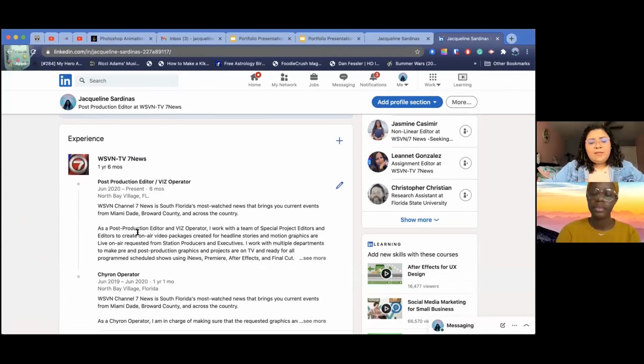If you get a job within the same job, just keep the same name. It's not a big deal. There are different ways to format it. You can look it up.